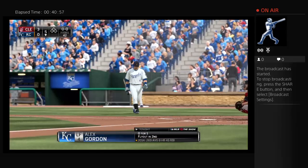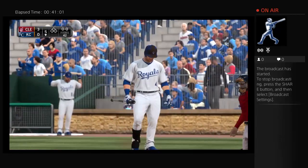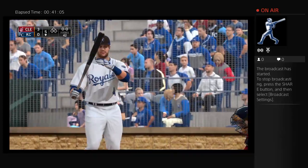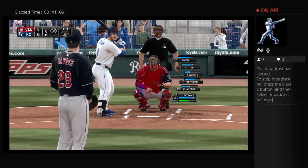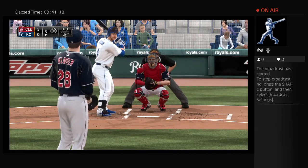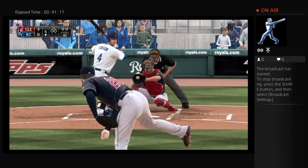Alex Gordon will stand in to start things out here in the home half of the fifth. And you get the sense, Steve, that this crowd's been pretty well taken out of the ballgame to this point. Yeah, they pretty much had to sit on their hands all afternoon. Not a lot to get excited about so far. And I think that's a credit to that man out there on the mound. He's cut right through this lineup for the first 4 innings.